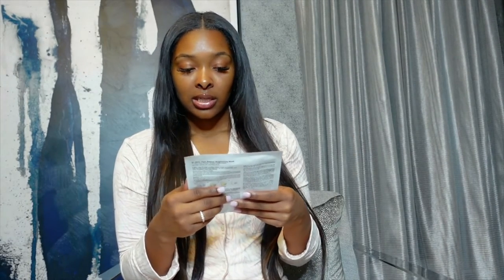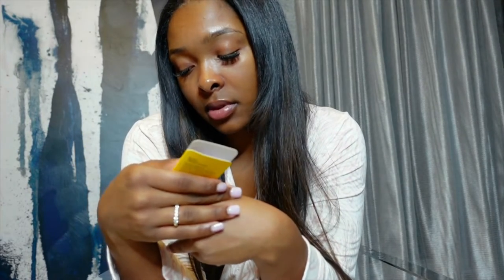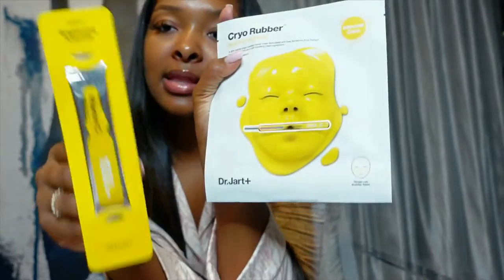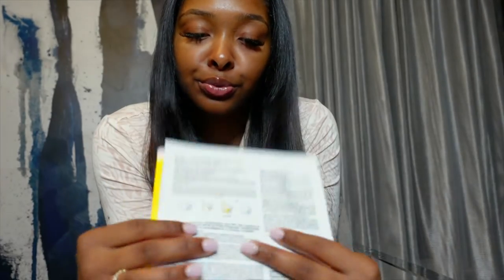This is step two. So step one is this vitamin C serum. So it comes with this and this. This is step one, this is step two. And I'm gonna make sure to let y'all know how this worked out for me.